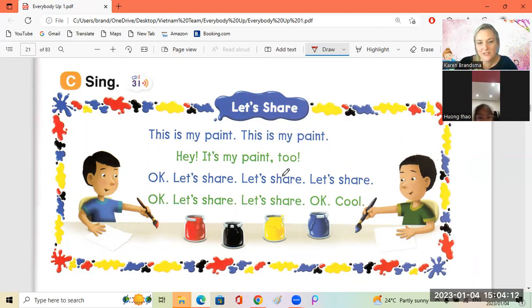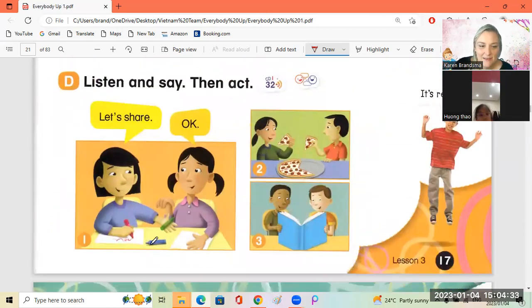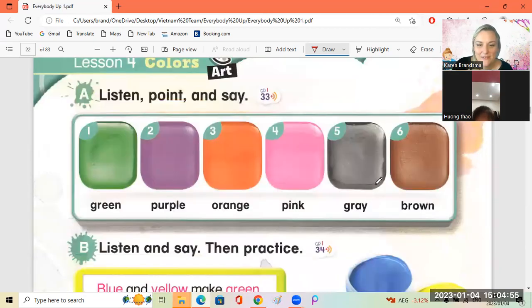Okay, let's share. Okay, cool. Okay, very good. Let's see. Let's share. Okay. Yay, good. Okay, let's look at some colors.